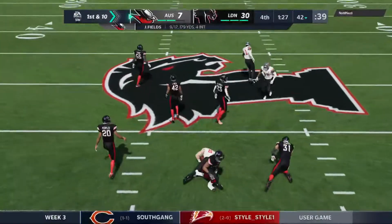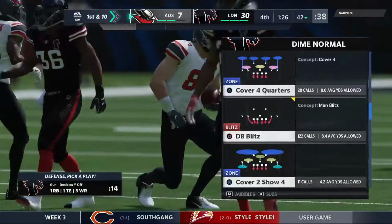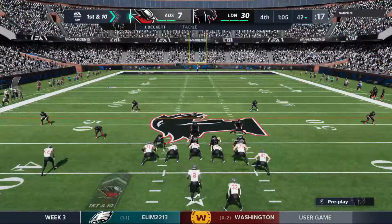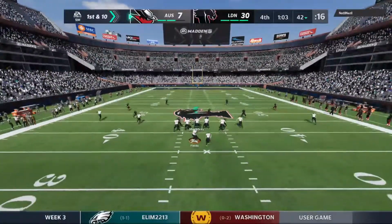And he finds a man with a crossing route, and they're going to get this beyond the 40 before he's taken down. Great way to start the drive. A gain of 20 big ones and a first down.